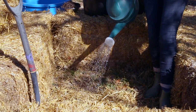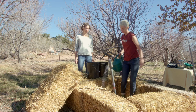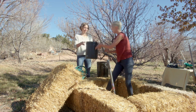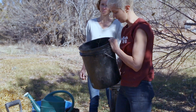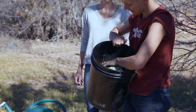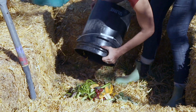Once I have this base layer down, now I'm ready to add the food waste that I've been saving in the kitchen. The basic ratio we're working with is 1 to 1. So here I've got part of a 5-gallon bucket of my greens, my food waste. I've got some cabbage leaves, I've got some kale, some eggshells, pumpkins rotten. I'm going to just add that right onto the nest there.